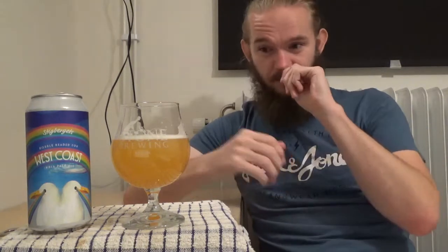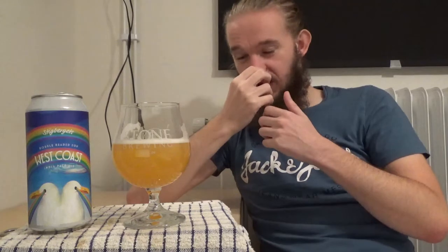In terms of the mouthfeel, I would say that this beer is quite mid-bodied. Carbonation is very smooth. It really does start to get more and more creamy the more that you drink of this beer. I really like how this whole thing kind of goes together. A nice, smooth, creamy quality to this beer. Yeah, I think it's fair to say this is quite a smooth, easy drinking beer.